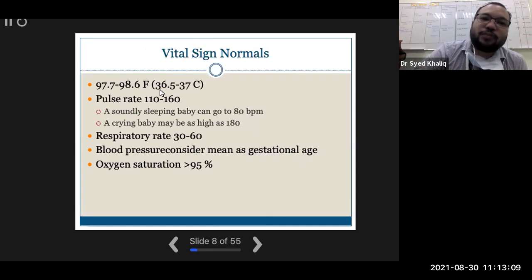Next, vital signs. Normal temperature in newborn babies is 36.5 to 37.5. Heart rate is 110 to 160, respiratory rate 30 to 60; lower or higher than that is abnormal. And for BP, we consider the mean as the gestational age. For example, for a term baby, a 40-week baby, we expect the mean blood pressure to be 40. A 30-weeker baby, we expect the mean blood pressure to be 30. If the baby is 34 weeks, we expect 34. So the mean blood pressure is the same as the gestational age of the baby.